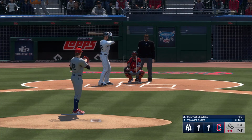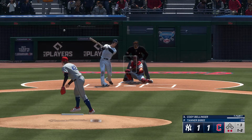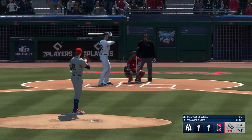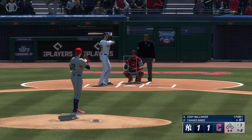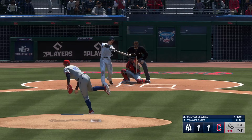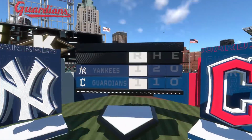Here comes Cody Bellinger. Stays alive. 2 outs, base is empty. Chris, through the early stages, he hasn't been very efficient in terms of the pitch count. That's strike 3 and the 3rd out. So we take a break.